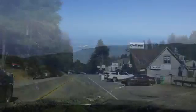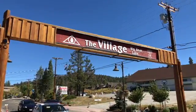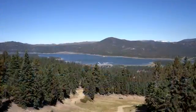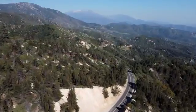You can also make this a longer adventure by spending the night in Big Bear and exploring what that city has to offer as well. From Big Bear, the road descends all the way back down into the towns of Redlands and Mentone, completing the drive.